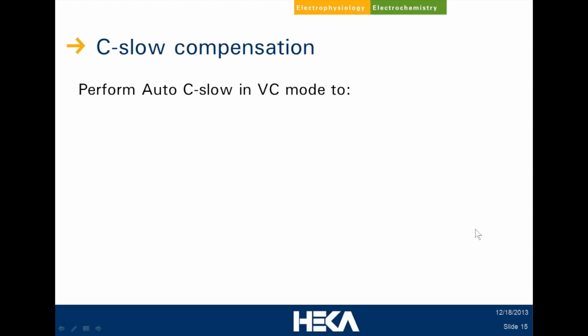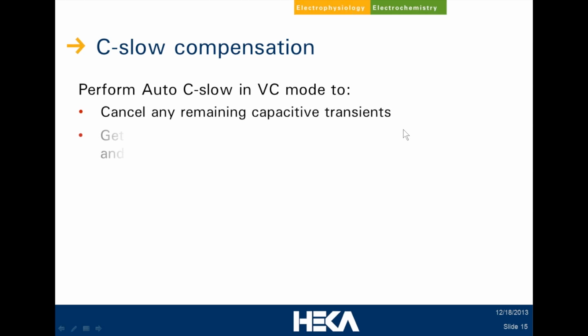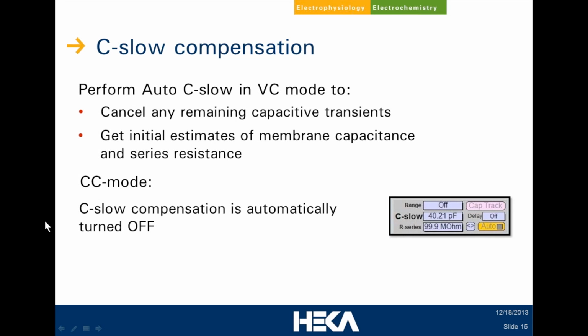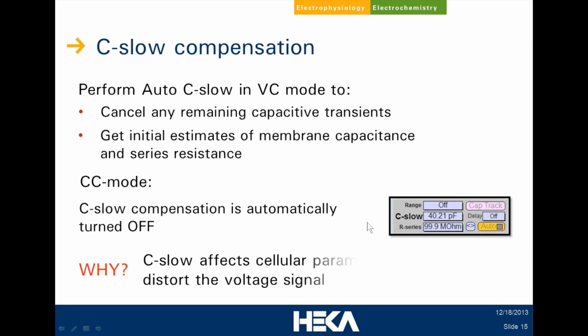C-slow compensation. Like I mentioned before, we perform an auto C-slow in voltage clamp mode. This will cancel any remaining capacitive transients, and it will get initial estimates of membrane capacitance and series resistance, and this is very important. So when we switch modes, we start with a nice level base system. When you switch to current clamp mode, C-slow compensation will be turned off. And why? Because C-slow affects cellular parameters, which in this case would distort our voltage signal.